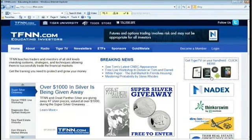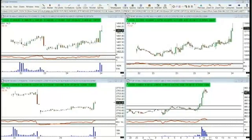What I've got in my charts that we're looking at right now is four quadrants. We're looking at the 30-minute futures contracts. In the upper left, we've got the ES Mini, the S&P 500 futures. In the upper right, we've got the Dow futures. The bottom right is the Russell 2000, and in the bottom left is the NASDAQ.